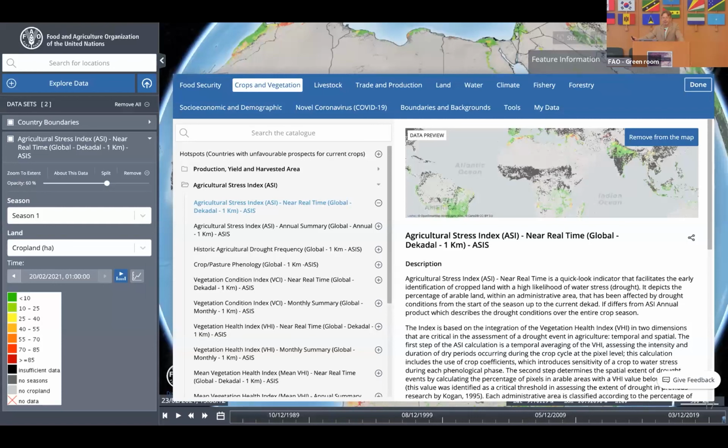Within the platform, we have a catalog, and we have different applications. Here we're looking at the Hand-in-Hand geospatial platform, and you'll see highlighted towards the middle of the screen, we have crops and vegetation. We consider that a channel within the application Hand in Hand. Within a channel, we have data that is organized by different topic areas. Here we have, for example, production yield and area harvested, maybe the agricultural stress index. In this particular section, you'll find information related to crops and vegetation. In the right-hand panel, we have a snippet from the metadata record that accompanies the data.